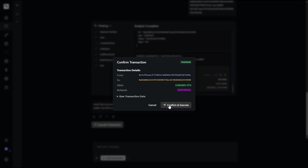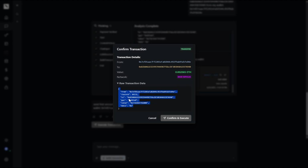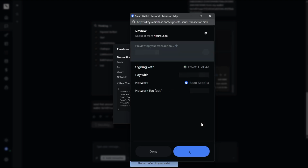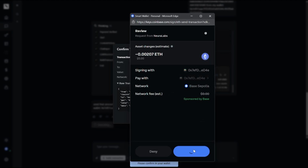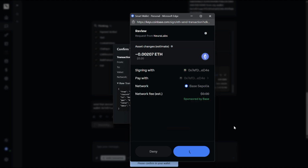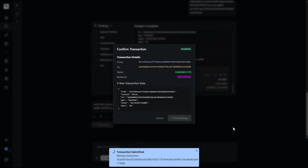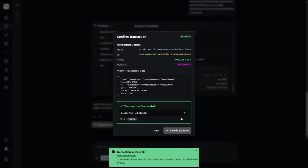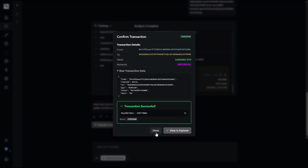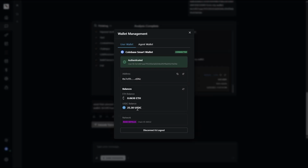And here's the critical difference. I get an execute transaction option. I'll click it and notice the final approval comes from my main Coinbase wallet. Got it. The Agentic wallet is for the agents to pay their own way. But for a user to actually spend their money, it requires a direct, secure signature from their personal wallet. You've nailed it. It's the perfect balance of autonomy and security. And transaction successful. We can check the updated balance, and it's all reflected.